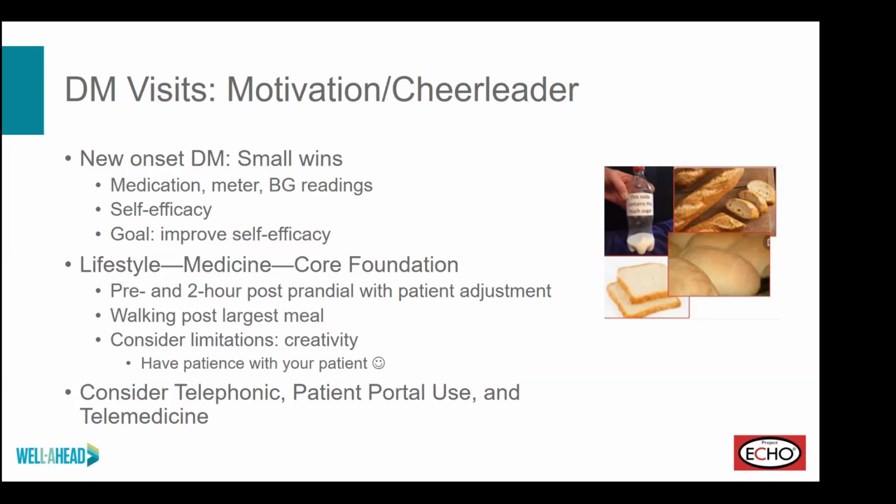Now, never forget about the self-efficacy. They have to believe they're going to do it. If they have a long history of diabetes in their family, they probably have a long history of failures in their mind, okay? Now, keep in mind lifestyle is medicine and it's the core foundation for diabetes. Often we think, why am I going to consider lifestyle again? They don't do it. He's not doing it. Lifestyle is forever. So we're not expecting exercise to drop 10 pounds. We're not expecting exercise to bring an A1C down alone, but we do want to push it.